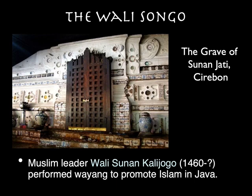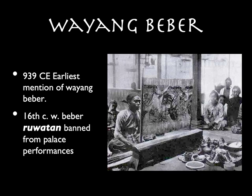Another very interesting part of the ancient history of wayang is this very rare tradition called Wayang Beber. There are very few performances of Wayang Beber today, and there have been very few for quite some time. But it's very likely that this was a kind of theater that came from India originally. This sort of picture recitation we know is a very ancient tradition in India. And it may have been this kind of picture storytelling that came to Java and introduced so many of the tales that are the basis of Wayang Kulit today.